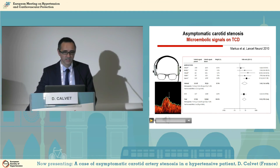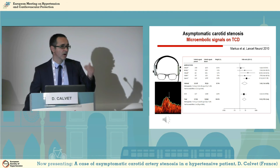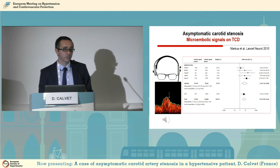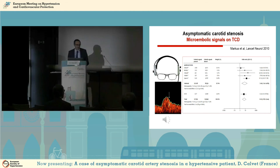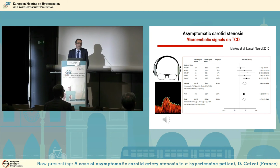And when you have this kind of microembolic signal, you have identified a patient with a very high risk of ipsilateral stroke. Then maybe we can consider this predictive factor, but nobody has shown that if you revascularize that kind of patient, you have a benefit. But it's probably in that kind of patient that something can be proposed. Okay.